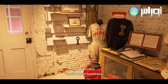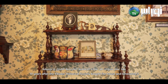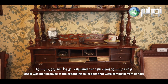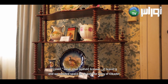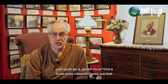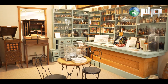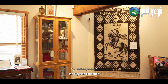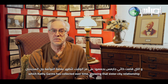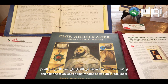From the washroom area, there's a small breezeway which goes into the annex. And the annex was built 10 years after the Elkader Historical Society bought the house and renovated it. It was built because of the expanding collections that were coming in from donors, and we needed space to tell the story of Elkader. So the annex, a beautiful annex, was built, and now we have various collections of pharmaceutical items or barbershop items or military displays. That's also where we have the Algerian collection, which Catholic Arms has collected over time, showing that sister city relationship and how the town was originally named after Emir Abdelkader.